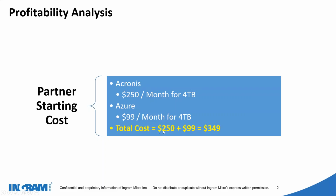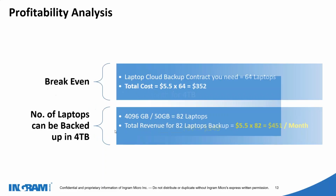So your total cost per month is about $349 for 4 terabytes. So let's see what you can do with 4 terabytes at a $349 cost, and what your minimum break-even point is. Your break-even, which is to reach no profit, no loss, is $352, which you can do by just getting 64 laptop or desktop contracts.